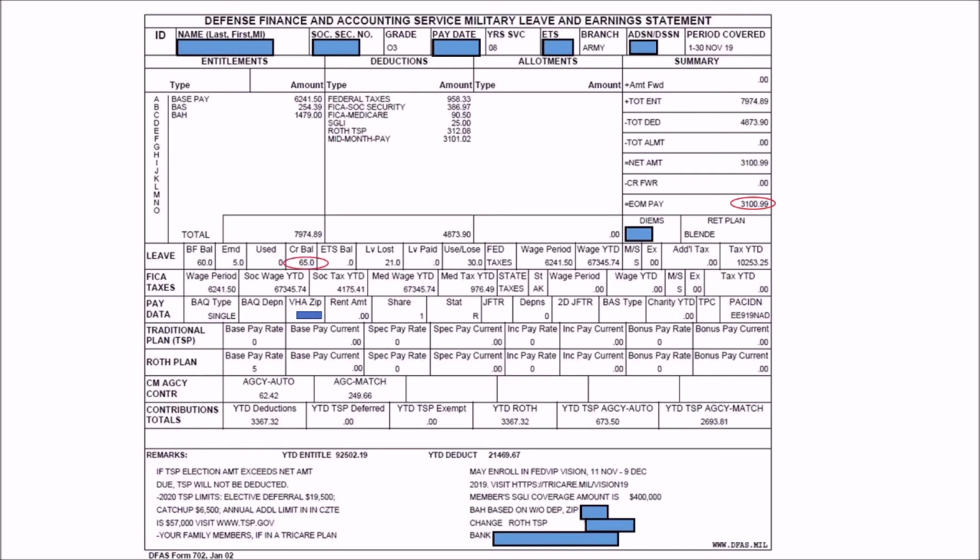All right, next thing we're going to talk about is leave. So this is called credited balance right here, but it's called leave for us, and it's vacation. So that's vacation time that he gets, where he still gets paid just like he is now. Because of COVID, they've increased that amount to 120 that we can save up. Normally it was 60, but now it's 120, which is amazing.